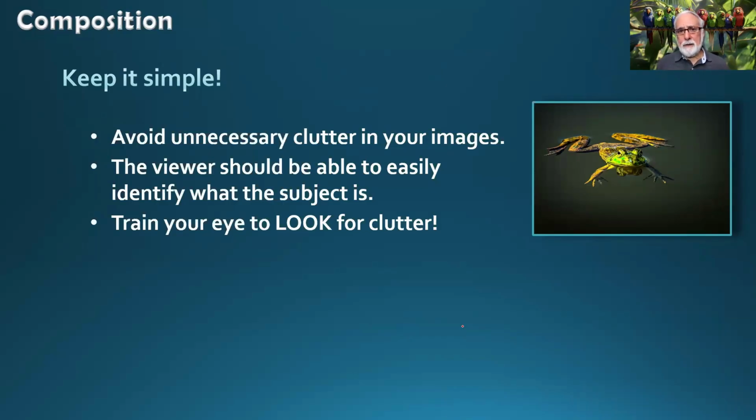You need to train your eye to look for clutter because your brain is trying to filter out clutter. We need to train our eye when we're taking a picture to look at everything around our subject, not just our subject, but everything around our subject.